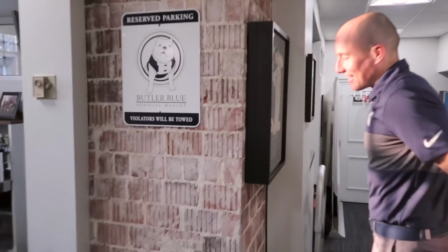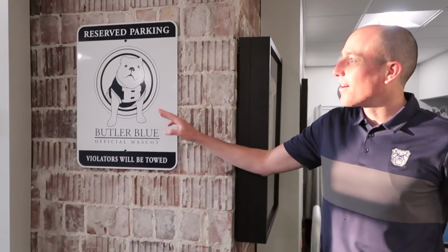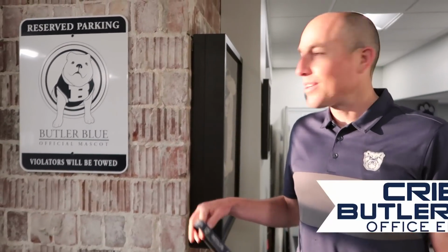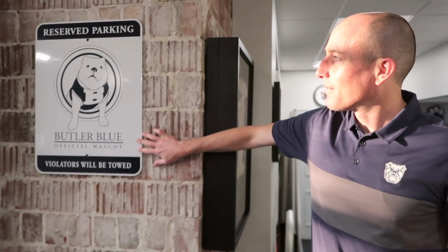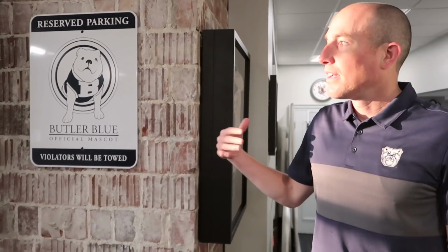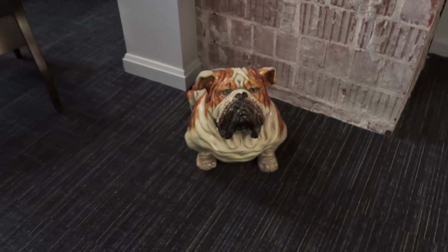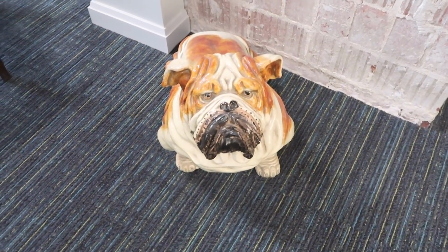Tell me about this sign. So this used to hang over by Jordan Hall. This was our designated parking spot, which we'll show you in a little bit when we get to the BlueMobile portion, the Pimp My Ride portion of the Butler Blue Cribs episode here. This is where we used to park the Butler BlueMobile, and then when we moved, they took the sign down and created a new sign, so we kept it and hung it. So there it is. And there's another bulldog statue that came out of the president's office. They didn't want it anymore, so I salvaged it. Nice.